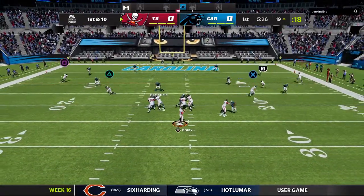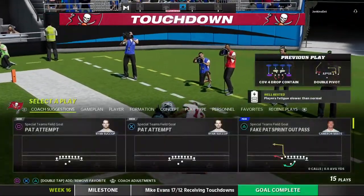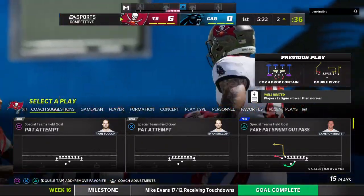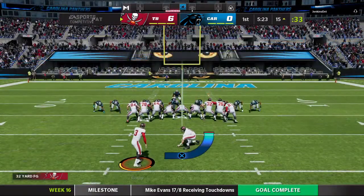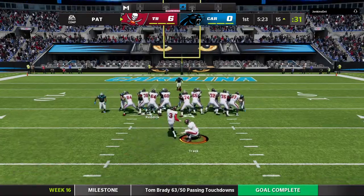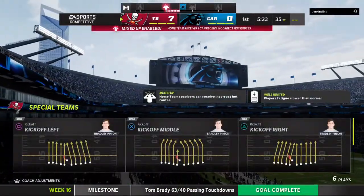To throw, it's Brady. And Evans hauls it in. Touchdown, Bucs. Mike Evans, his 17th touchdown now on the season. And the Bucs take the ball down the field and score on their opening drive. Extra point put through by Succop. And that makes the score 7-0.